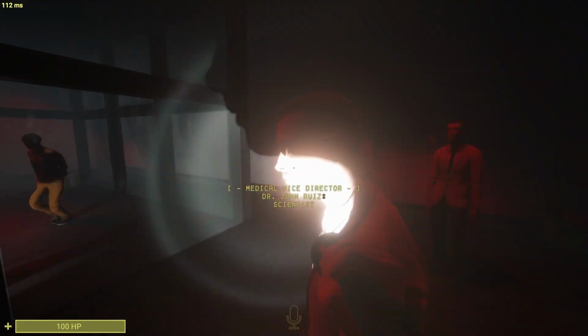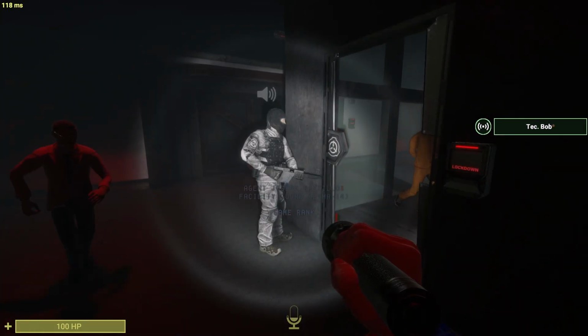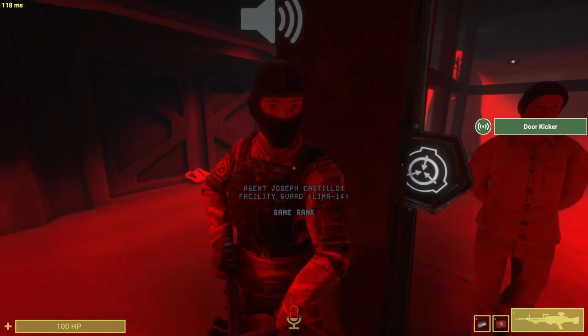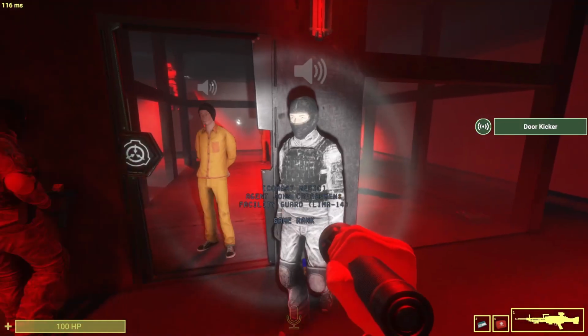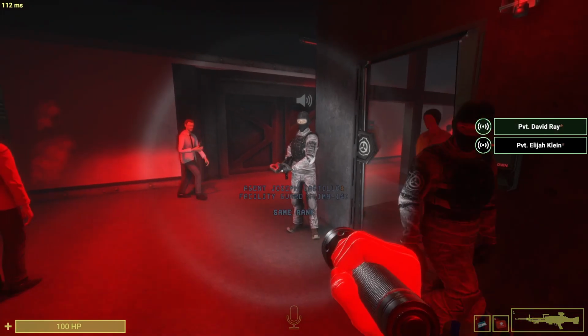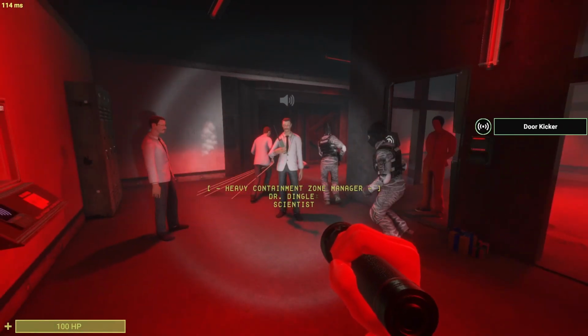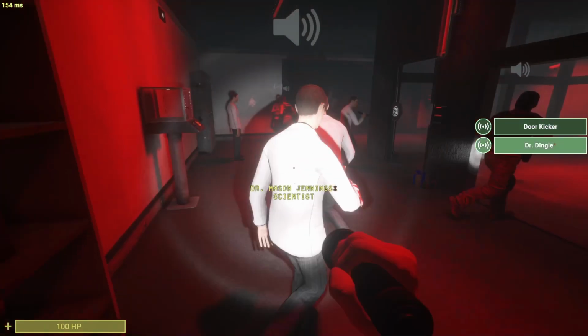If one person interacts with them when it's in its safe form, the cooldown persists for every player in the lobby. Obviously, once it's in its Euclid form, the cooldowns don't exist anymore, so it's free game for everyone. But when it's in its safe form, there's a shared cooldown among all the human players to try to interact with 066.